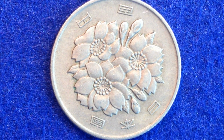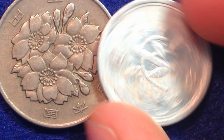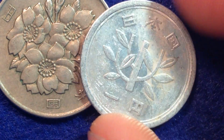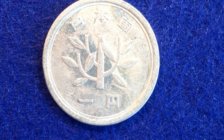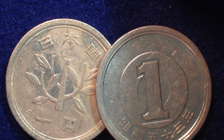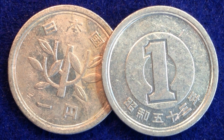Now this coin is a copper nickel metal content. So when we look over to the other one, this is copper nickel right here. Any guesses on what this metal content would be? It's a very cheap metal. So this right here is aluminum, the metal content of this 1 yen coin. So I've got a couple other ones, so let me pull them. I got one other one as well, so we can pull that into the shot. And let's look at the obverse versus the reverse of this coin right here.